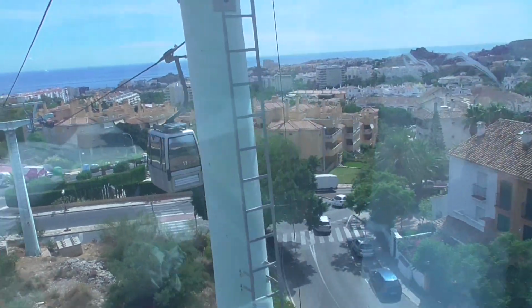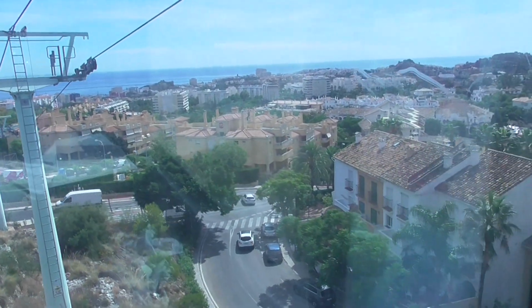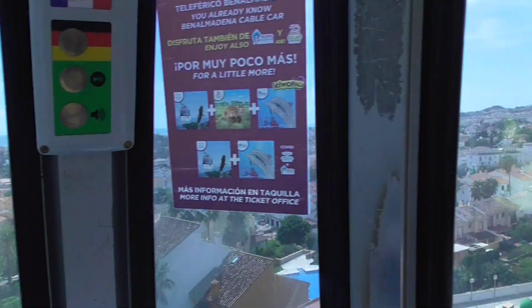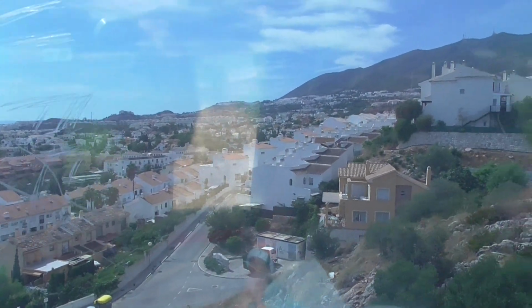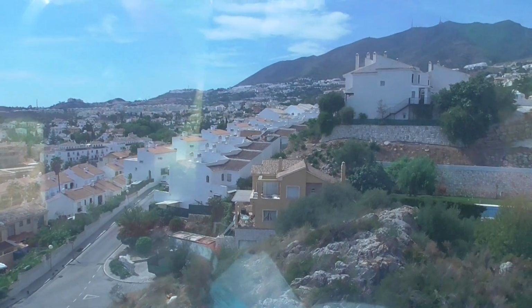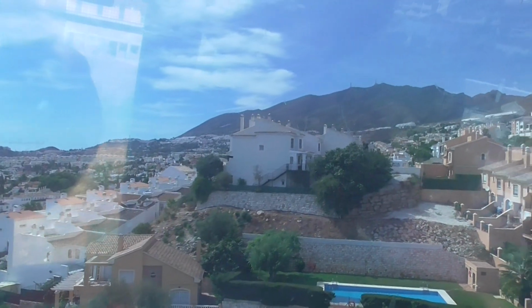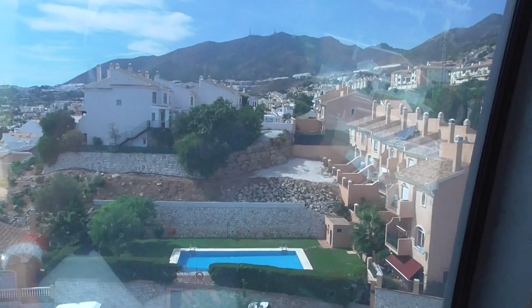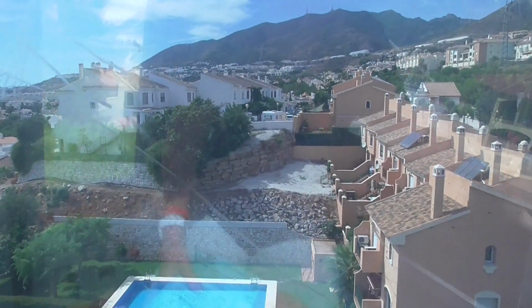Then, if we look over to our left as the cable car moves forward, we will see Benalmadena Pueblo, which is characterized by its whitewashed houses, so typical of Andalusian towns. The color is due to the use of slaked lime to paint their walls, which helps reflect the sun's rays and keep the temperature inside the houses pleasant during the summer.